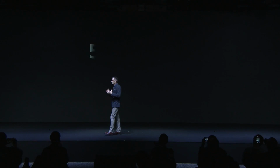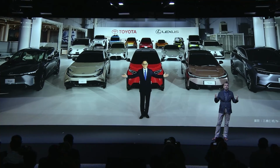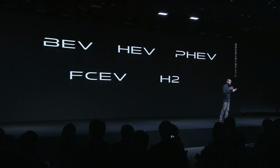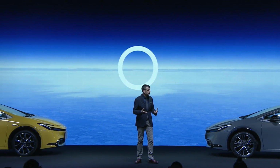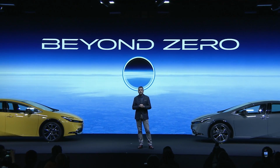Since the Prius hit the market, Toyota has sold over 5 million hybrids in North America and over 20 million units globally. And even though most other car makers are moving towards fully electric vehicles, Toyota is still committed to offering a wide range of hybrid and plug-in hybrid options, with over 12 different models available in the lineup. But that's not to say that Toyota is not also including fully electric cars as part of their future strategy.